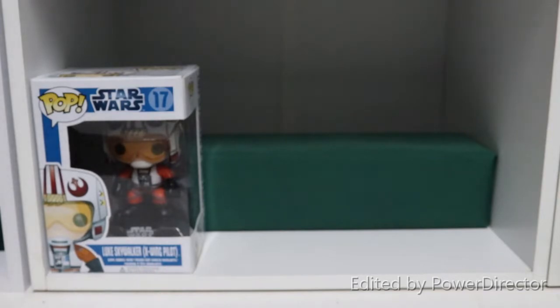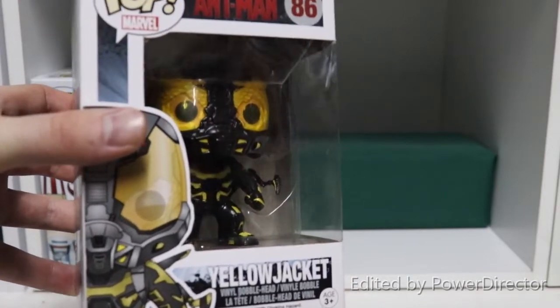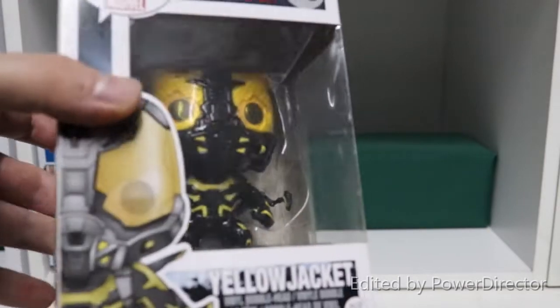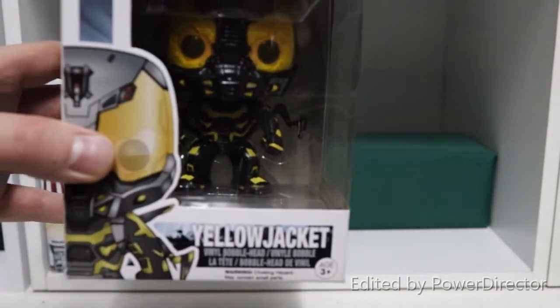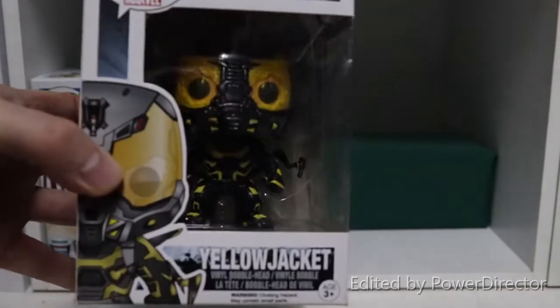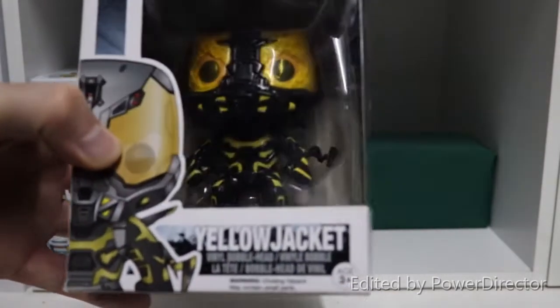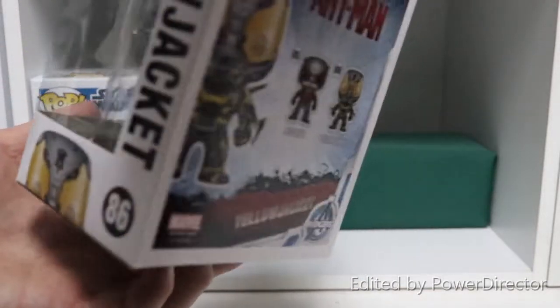The next pop I picked up is Yellow Jacket. And again, really awesome pop. Came out before I really started collecting. No, I had started collecting, but I never picked him up at the time where he had come out. So this one was made in 2015. So that was about 4 years ago, which in pop time is a long time. So really thrilled to have him in the collection.